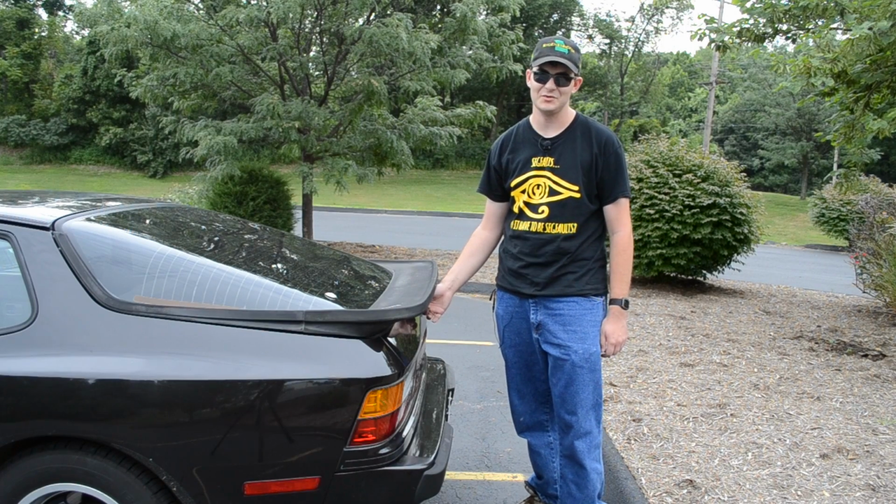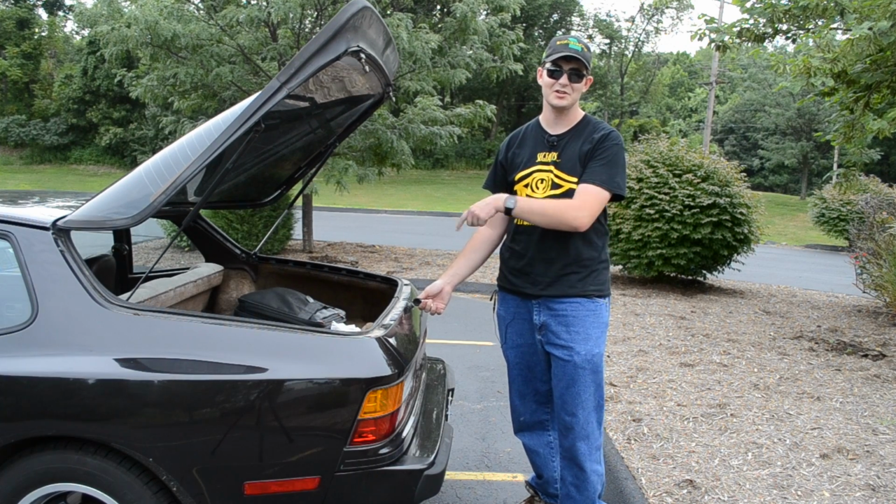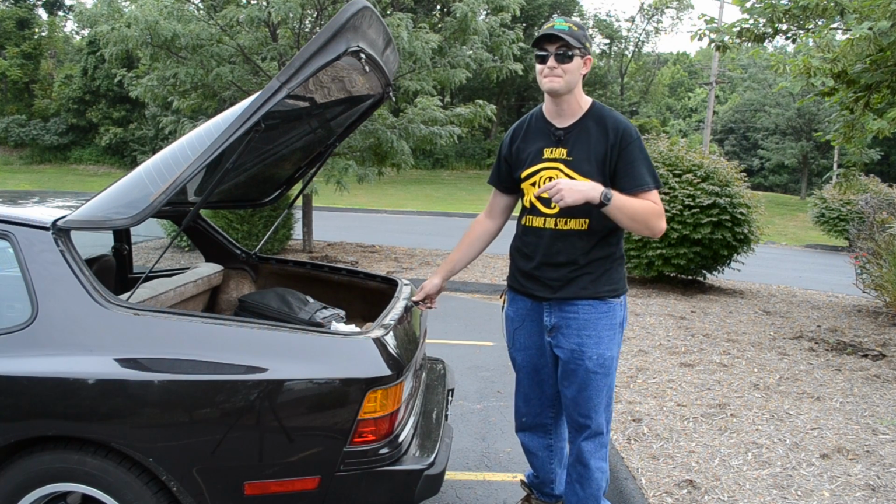If you have a 1983 car like I do, this is the only way to open the hatch. There is no electronic release inside. They didn't do that till 1984.